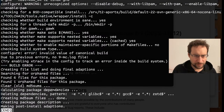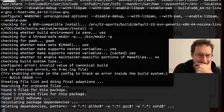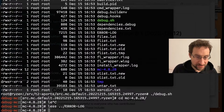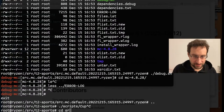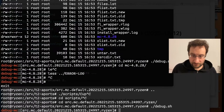Build system, value for canonical. What is even, what have I broken here? Build. T2, Linux GNU. By the way, did I yesterday notice that there is a new version? Oh, no, I think it was upcoming. Right, because I looked this up last night. Was, I think, upcoming 20. I wish they would release more early and more often.